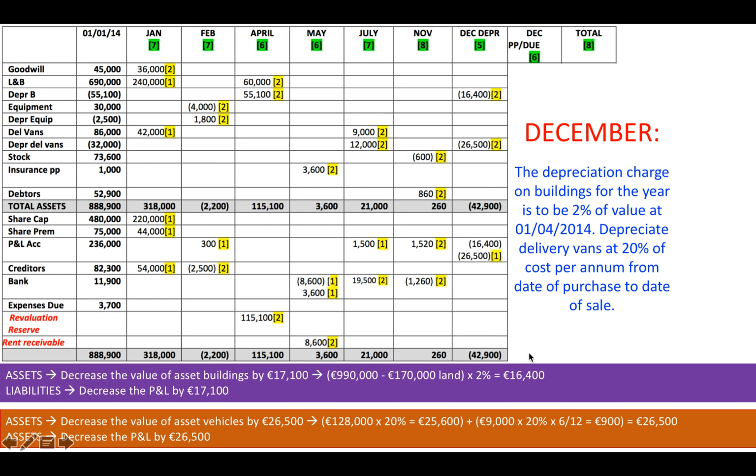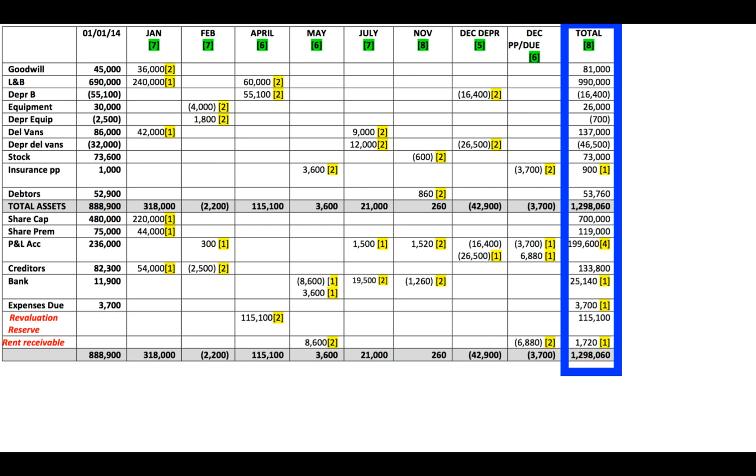So that is December absolutely complete, and the only thing that you have left to do now is to tot up your totals. So you can pause this screen now and make sure that you have all those figures there. There were 8 marks going for the total column in this current year in the 2015 question, and it could be going for any figures, so it's completely random.